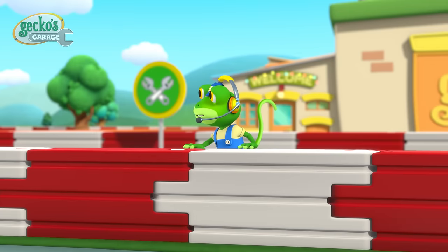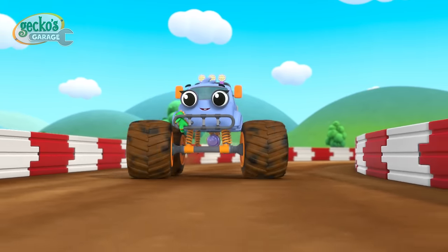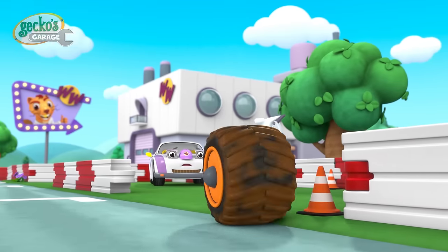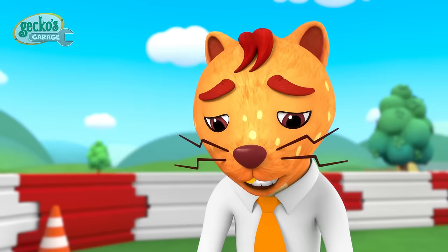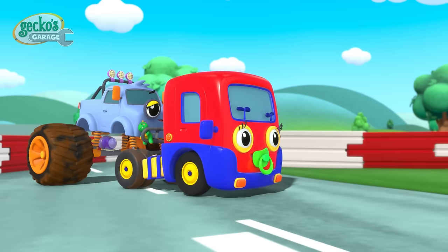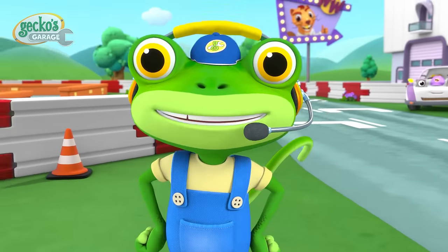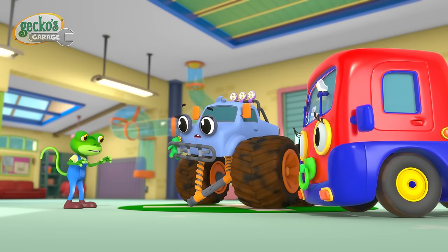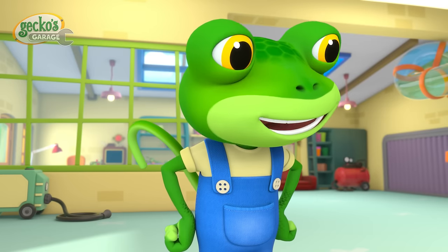Sneaky screwdrivers! Mr. Weasel must have tricked Molly into his own pit stop! But she needs new tyres, not a rocket! Well done, baby truck. Now let's get Molly inside. Wobbling wheel nuts. Molly's axle's broken. We'll need to weld it together and replace her tires.